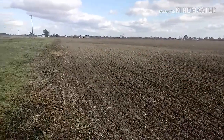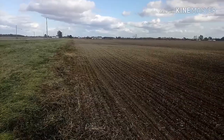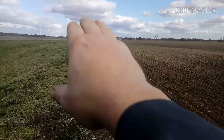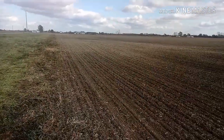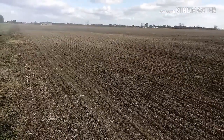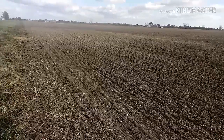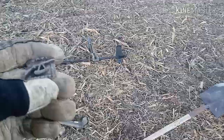I don't know how well this shows up, but right here in front of me is like a darker soil, then we got a lighter soil. So there used to be a house and a barn that sat right in here. So we're going to detect around this area and see if we find anything. So hopefully you guys can hear me. It's noisy. See you in a minute.